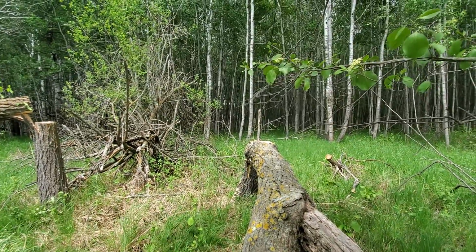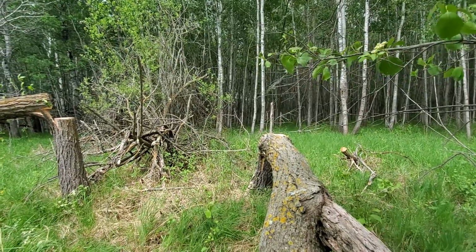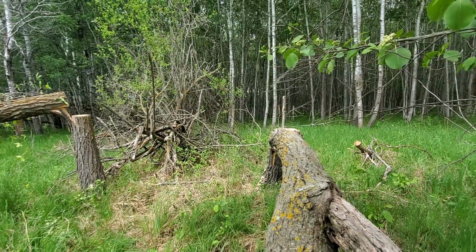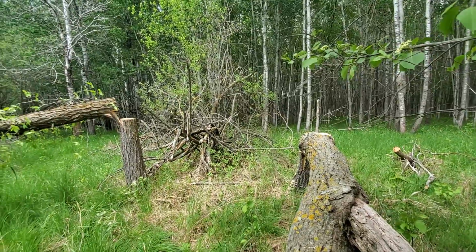I just wanted to document another little bedding area cut here in the property that's primarily aspen. I like doing this just because if I do end up back out here at some point in the years ahead, it's nice to see how it's transformed a few years down the road. So that's why I keep doing these.